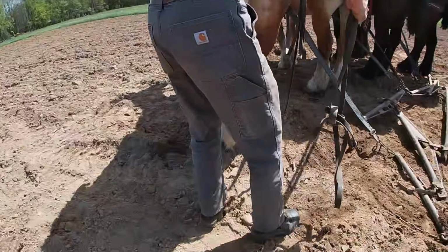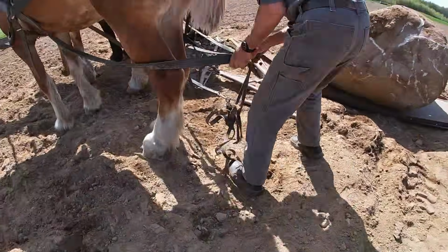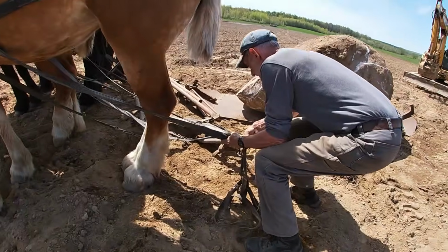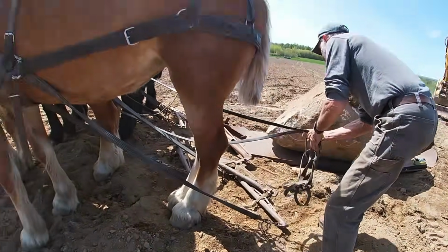Several of these horses have done quite a bit of pulling. Ken has not pulled as much. Lade, you ready for this? She's always looking around.